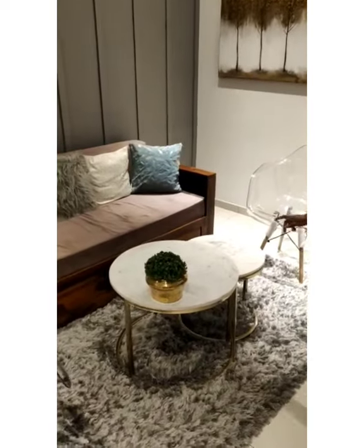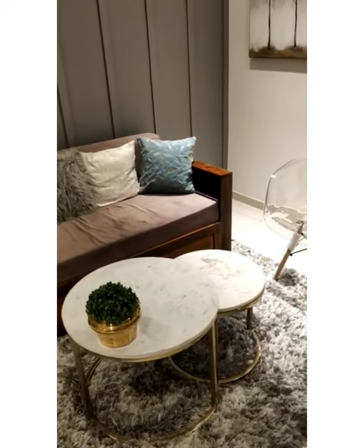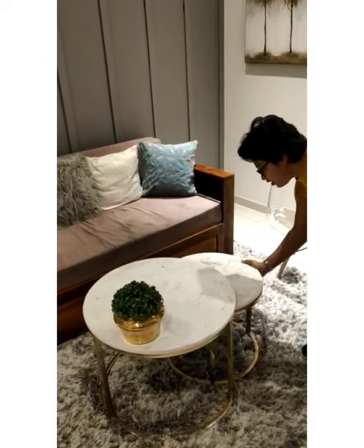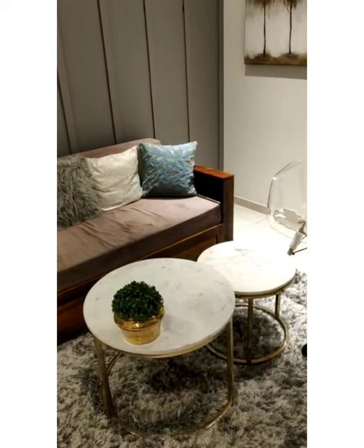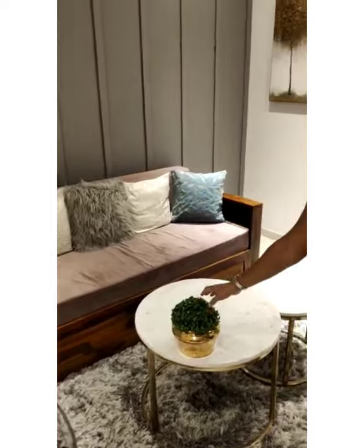So this is a coffee table. This is a nested coffee table, I will say. So whenever it is required, we can just move it around. And this is just a decor item I have put over here.